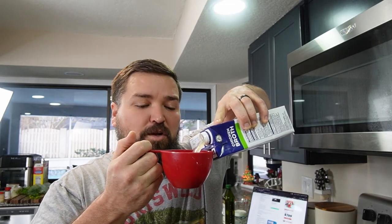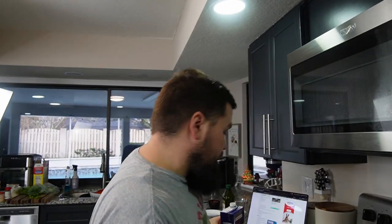I bet it's still got a lot of sodium though. And we need 1 cup of that. I'm out of glass liquid measuring cups, so I'm just gonna use this dry measuring cup. Not the best way to do it, but it'll work. Mmm, chicken broth. Smells like a fart. All right, so I set that aside.